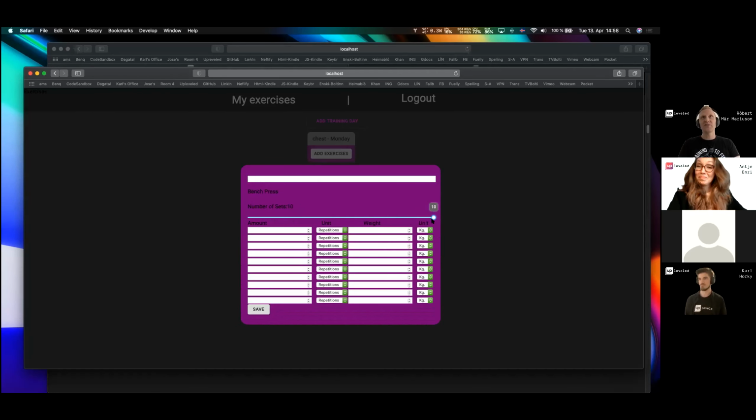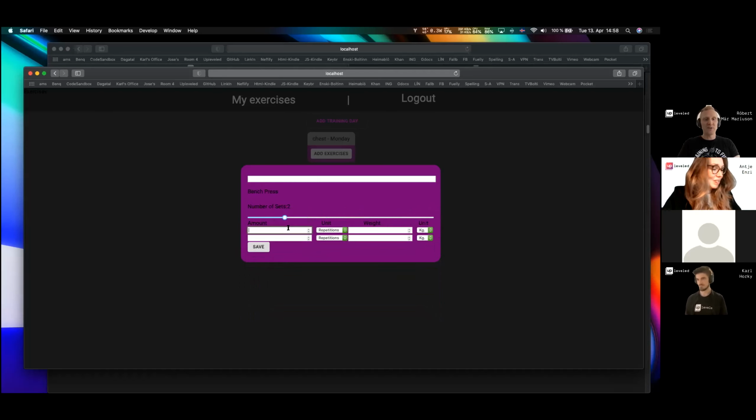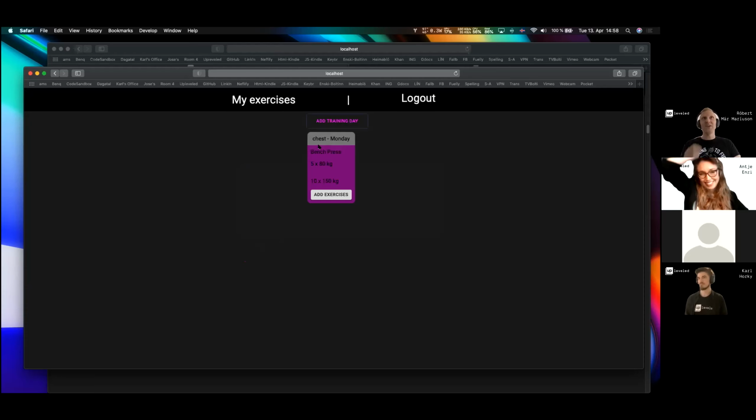You could do 10 sets if you're crazy, but let's just, for the sake of brevity, do 3 sets or 2 sets even. We, of course, do 5 sets of 80 kilos. And then we do 10 sets of 150 kilos because we're going to fight the mountain. We save that. And you can see we've started to make up.